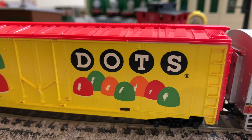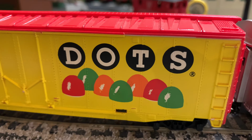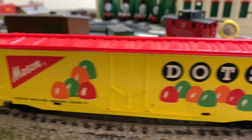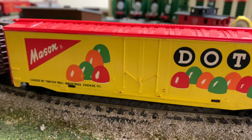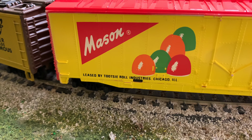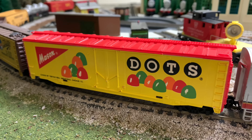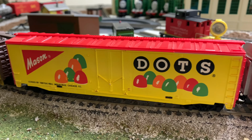And it struck me odd that this is a registered trademark. Mason Dots is what the product is. It's now owned by Tootsie Roll Company, or maybe that's what it was. Yeah, it says right there, licensed by Tootsie Roll Industries, Chicago, Illinois. And this candy is still readily available today.